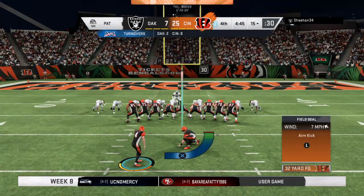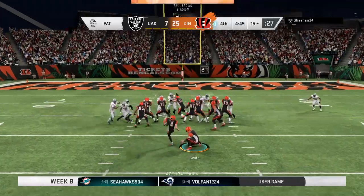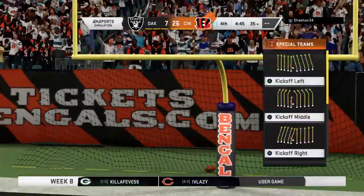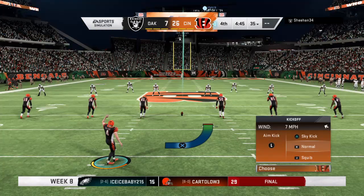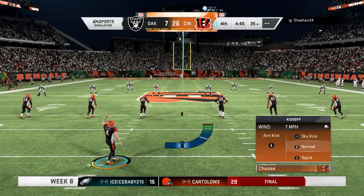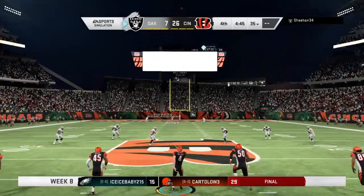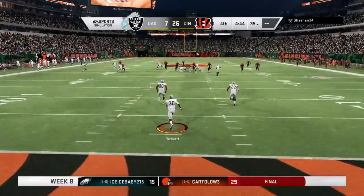Now Bullock to add the extra point. And that one makes this a 19-point game. So they throw the pick six. They'll get another shot at it now as this one's in the air. That's fielded in the end zone.